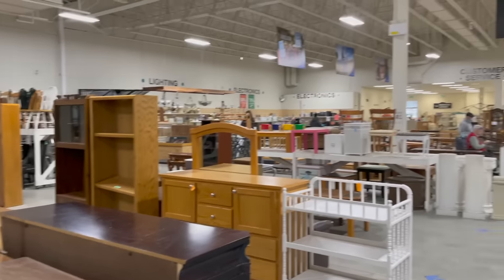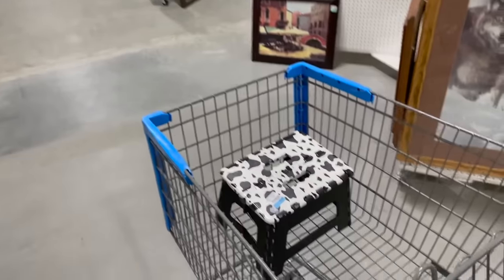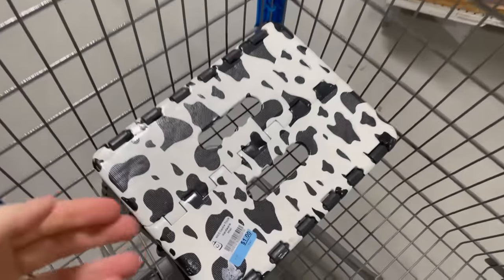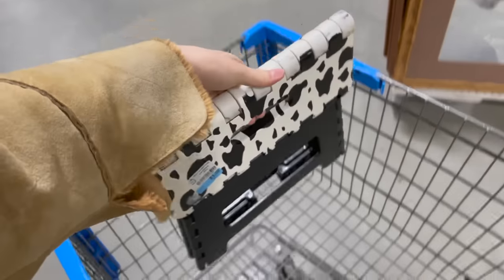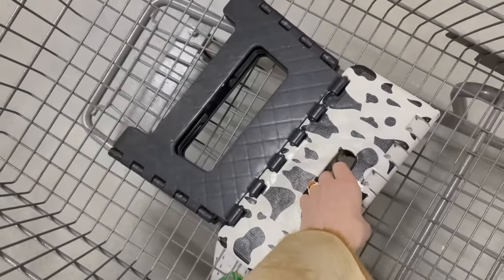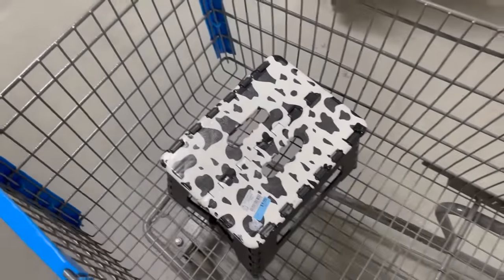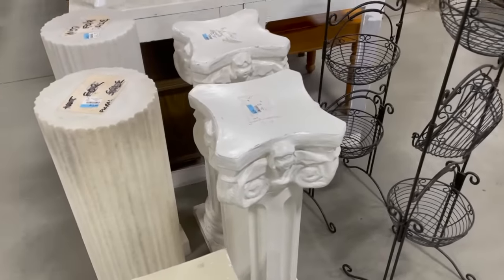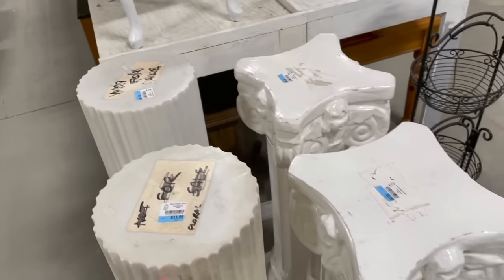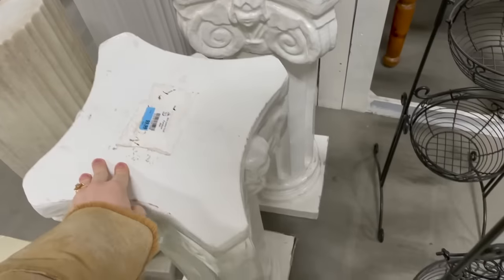So before we do any clothes today, I want to look through all the home decor, art, just everything home related first. And I was just walking over here and look at this stool I just found. It's $1 and look at this. Are you kidding me? This cow print stool, 100% getting it. I'm really digging these. If you had a table to put on them, those would be so cool. Or even this as a side table is awesome.